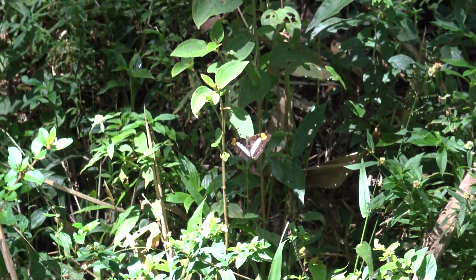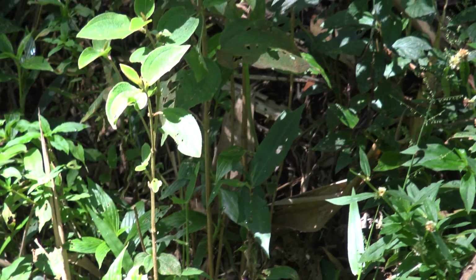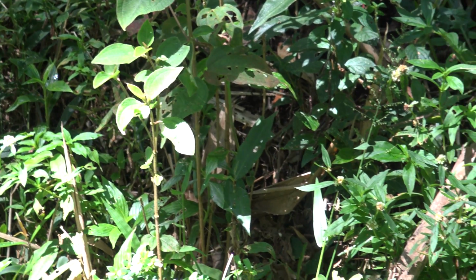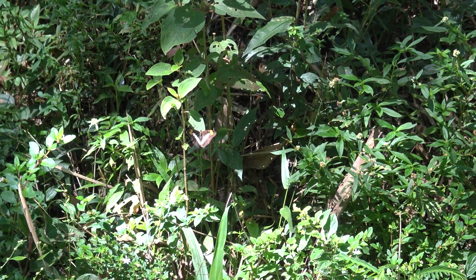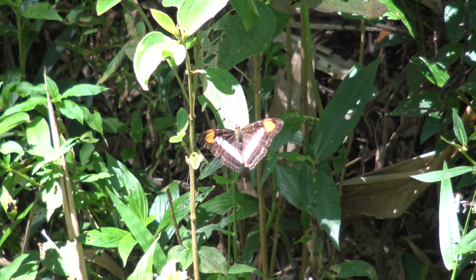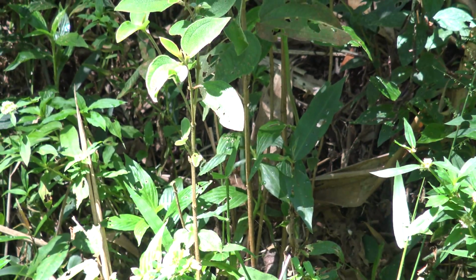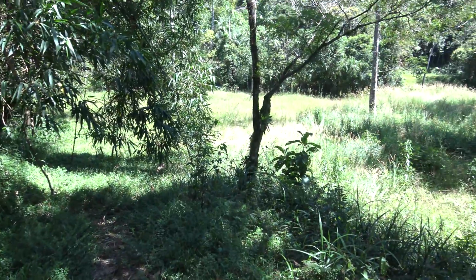Now it could be laying eggs, right? Yeah, they lay eggs exactly. They move back, you know. They land on the plant. They move back and leave the egg on the tip. See, they walk back and leave the egg on the tip of the leaf.